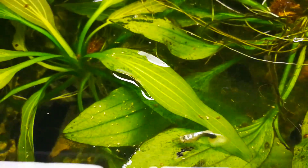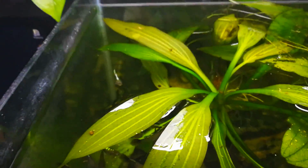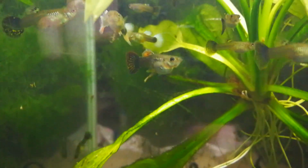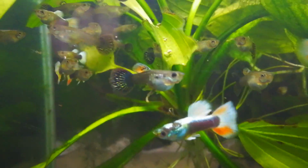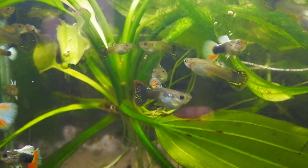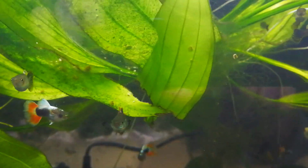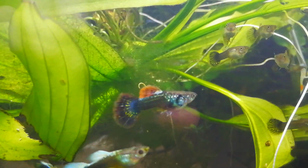I don't know if you can see these guys that well. That guy is not as good as the other one. And then there's one dude in here, right there with the poop hanging out of his butt. He is super cool. And I'm pretty sure I'm going to breed him with the, oh no, sorry, it's that one right there that I was thinking of.